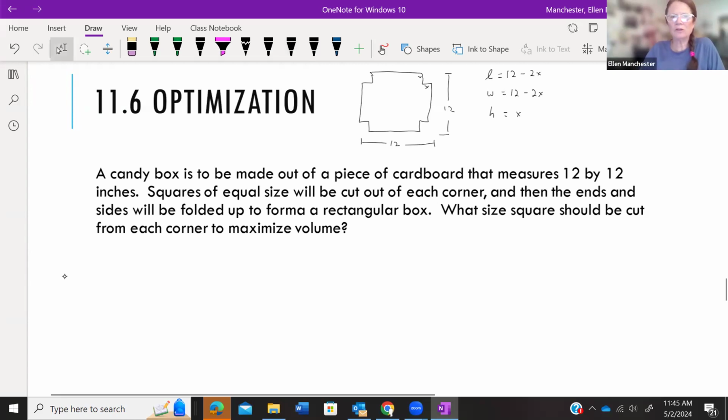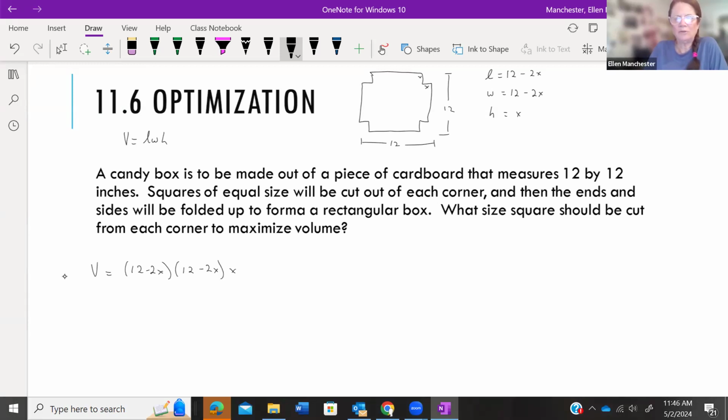So in this case, we're looking for max volume. So remember, our objective function is length times width times height. Okay, so now you have all the information. You no longer have 3 different variables. Now you've rewritten each variable in terms of x. So my volume is the length times the width times the height.